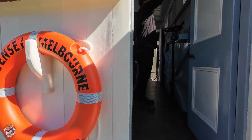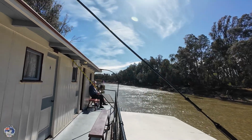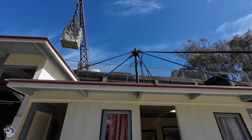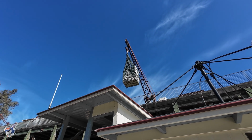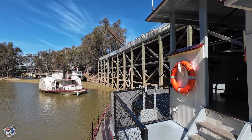There's the captain there. He's going to do a little bit of a talk here now and tell us all about it. Now, as I said, there's the cargo that they could lower down off the crane up on the wharves there to load all the ships with whatever they were carting, whether it be wool, grain, supplies for the town. It is a beautiful little town, Echuca.